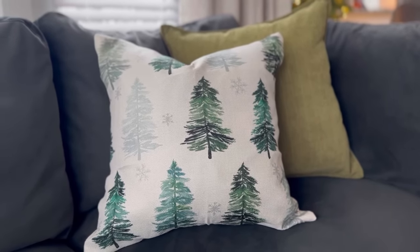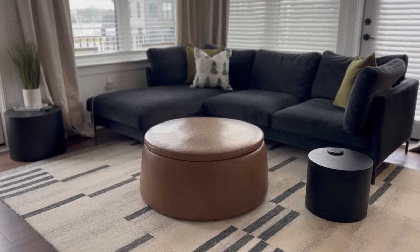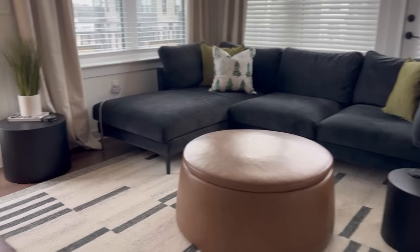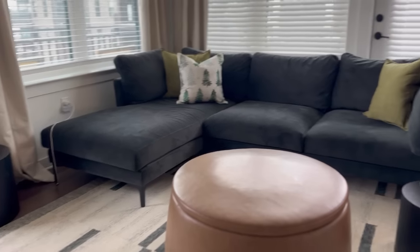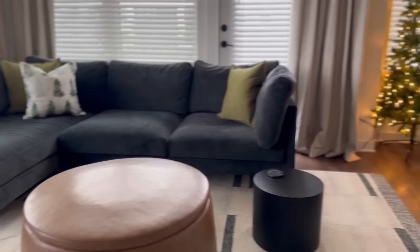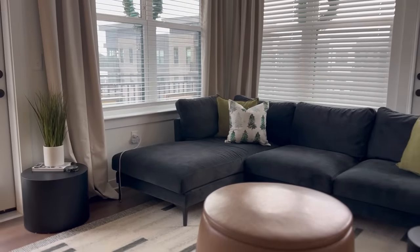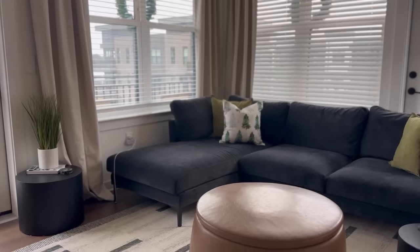Yay or nay? Okay, now that I've completely moved the other one out of the way and it's not competing with it, I kind of like it. I kind of like it. I'll see what my husband says when he gets in, but I think I like it. We'll see.